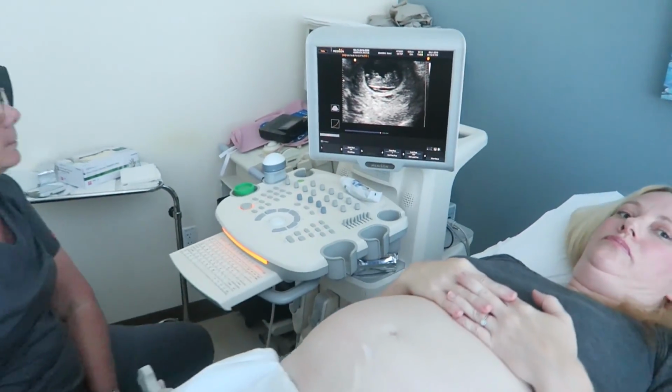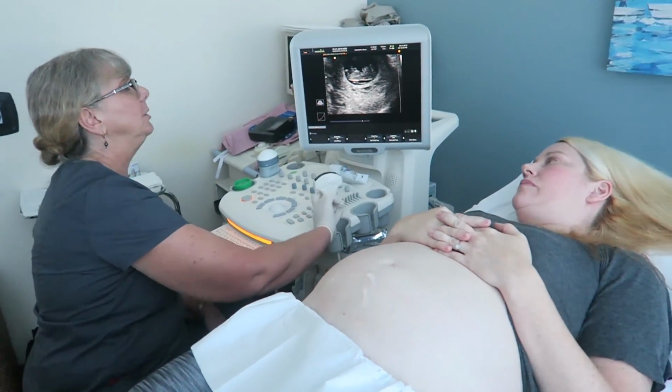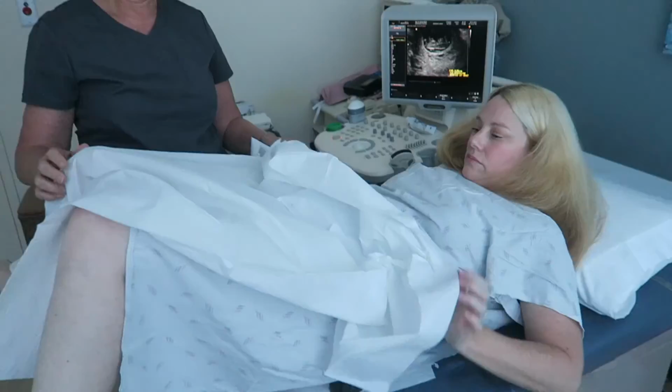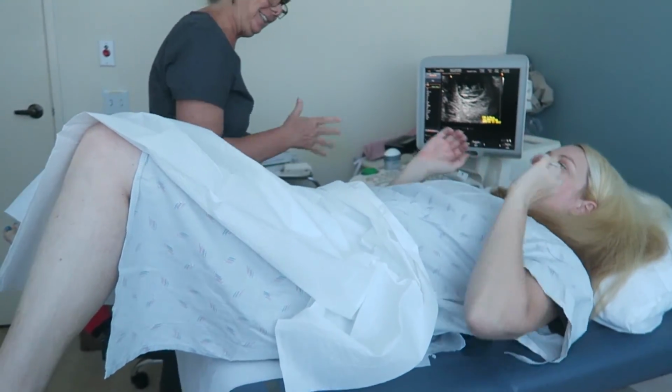Are you able to print out a few? No, but what we're going to do is use a vaginal probe. And yeah, you'll print out pictures. Okay. Try to make yourself comfortable. And you've had this done, right?